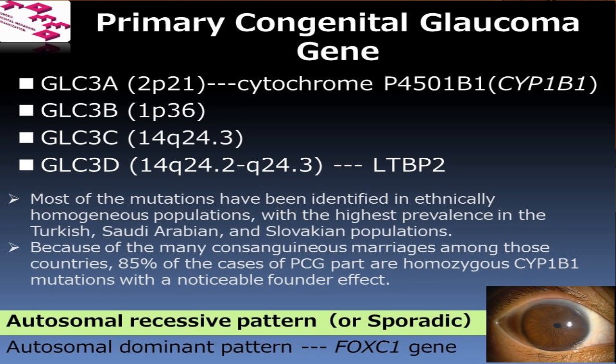In the 4 loci, most of the mutations have been identified in ethnically homogeneous populations with high prevalence in the Turkish, Saudi Arabian, and Slovakian populations. Because of the many consanguineous marriages in these countries, 85% of the cases of PCG are homozygous CYP1B1 mutations with founder effect.